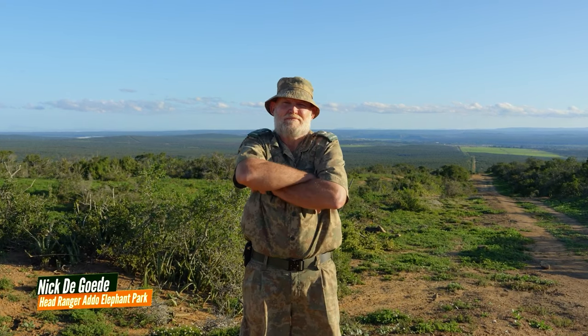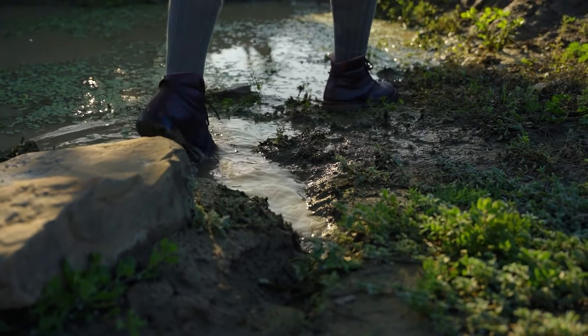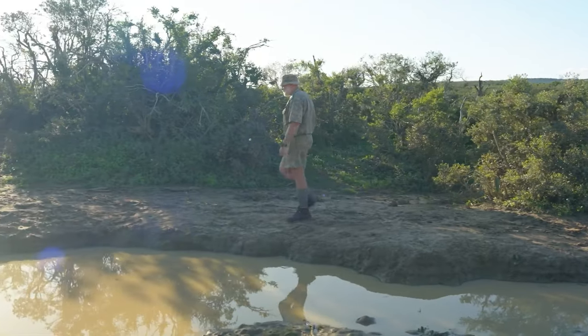Today, we've got a pair of boots in front of us that may look very familiar to most of you, and that's because this pair of boots belongs to Nick the Goede, which a few episodes ago, we did an episode with him with our camera team, where we spent a day with him and his 14-year-old pair of Razorbacks as we explored Addo Elephant National Park. We'll put a link to that video somewhere in this video for those of you that haven't seen it yet.